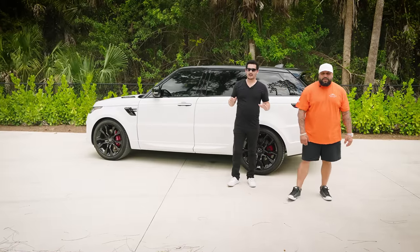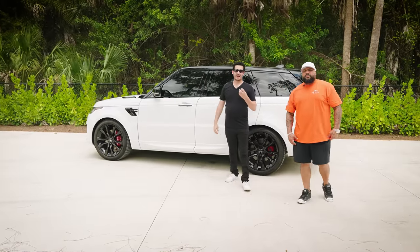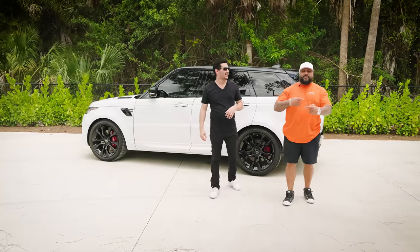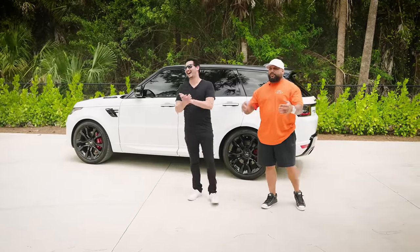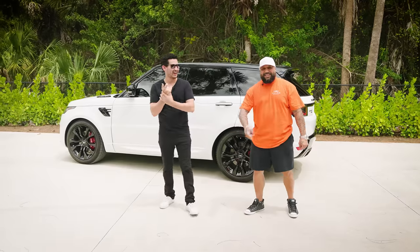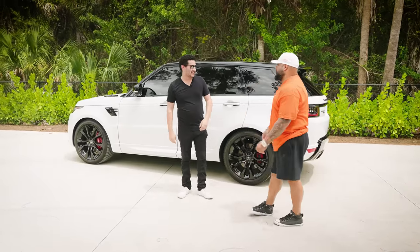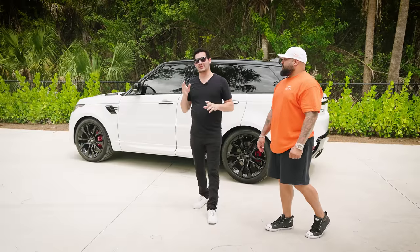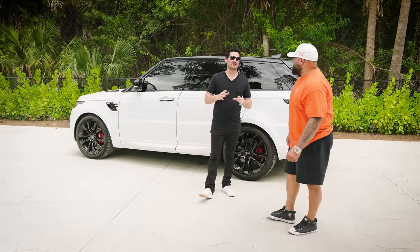You will rarely see chrome on the outside of the car, and I really think chrome is getting played out. Chrome is like that moment where, remember when people had spinners and they threw these rims on, but the rim was spinning? That's how I feel about chrome. That's how you feel about chrome. I'm almost obligated to agree with you. It works only in very special cases.